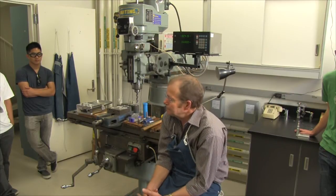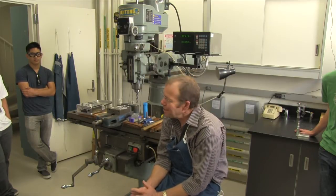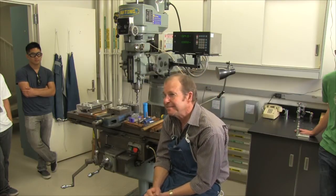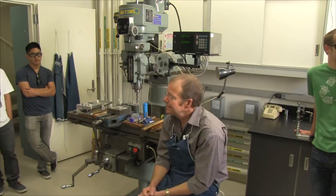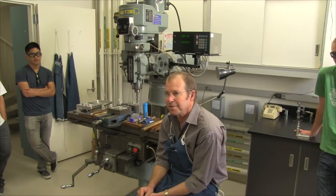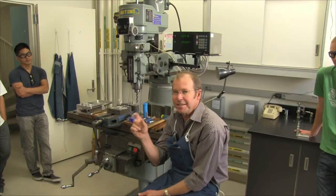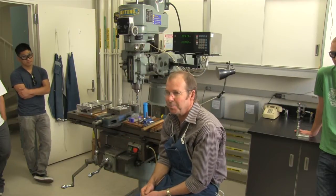How thick is a piece of paper? 100 microns. Not the metric system in this shop. How thick is a piece of paper? How many? 1/1000. Anybody else? How many? Average piece of paper out of your notebook, the cheaper notebooks, probably about 4, 5, 6 thousandths of an inch. One sheet of paper. So on a machine drawing, if it says an inch plus or minus 5, that means an inch plus a piece of paper, or an inch minus a piece of paper.